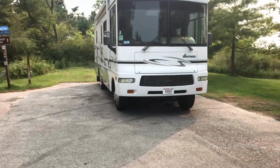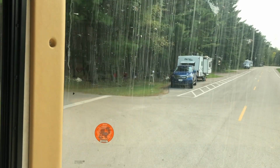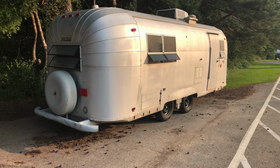Now, the site that I'm at is 203. It is right at the corner of Marsh View and South Camp. So it's on the corner just as you can go one way to start a hike, or you can go one way up the hill a little bit to go through the inner loop. I'm on the outside of the inner loop, and you can see here there are a lot of sites on the main road area, and it's actually pretty good for the RV. The only thing is there is a little bit of noise periodically as cars come through.